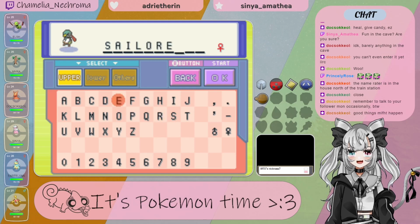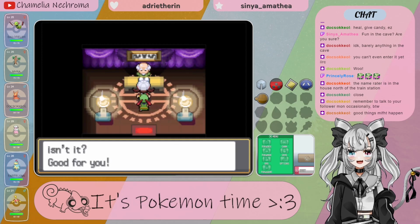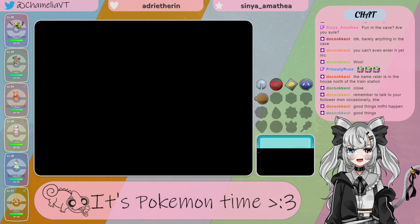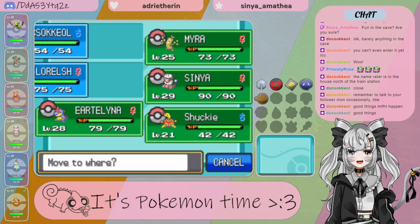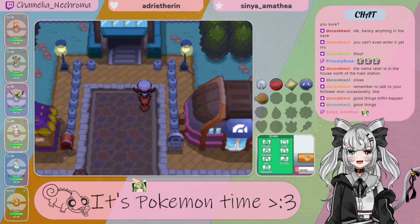Sailor Elsh. Good things might happen? Oh! What might happen, out of curiosity? Good things. Alright, if you say so, I suppose. Let's put Duck in front, because I kinda want a Macaco. I am considering removing Shoggy from the team though, because we're gonna have 3 rock types otherwise.